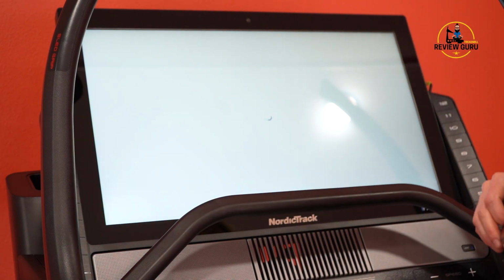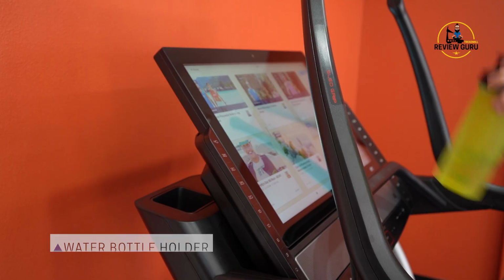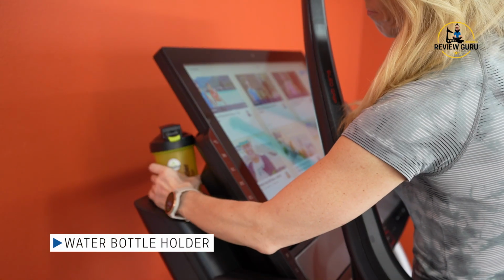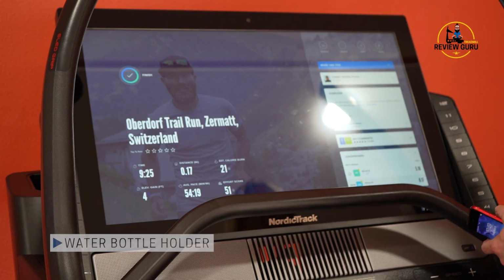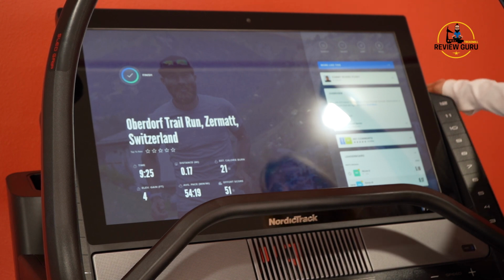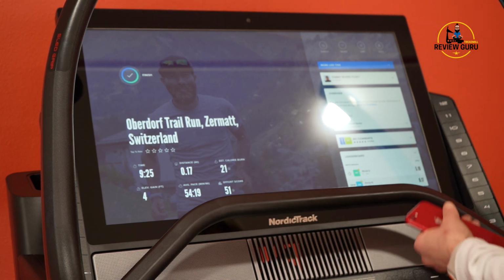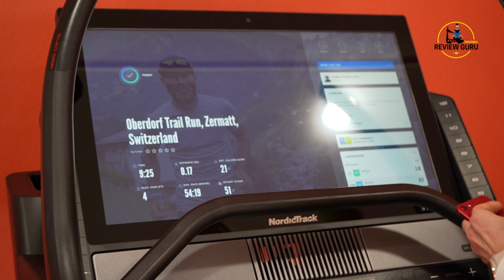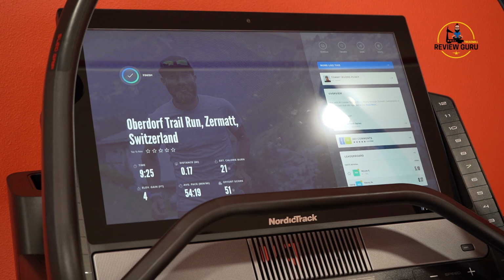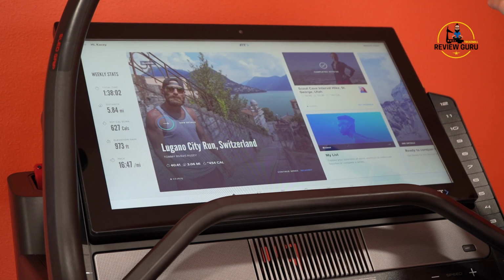The only other thing that I don't love about this is that your water bottle holders are back behind the screen. And because the screen is angled just a little bit, even my just blender bottle doesn't sit flat. It kind of sits crooked. So if I run, it's going to rattle a little. So it's kind of a minor thing, but it is just a little bit inconvenient to have them back there, back behind the screen.